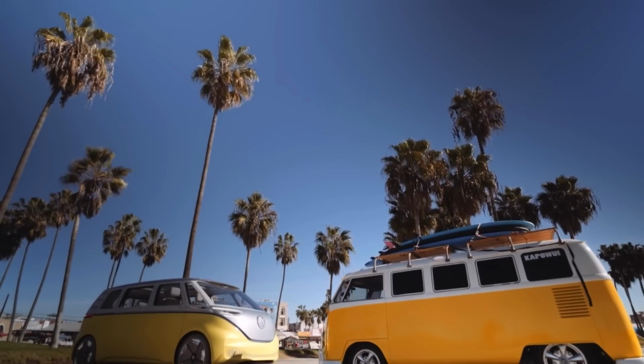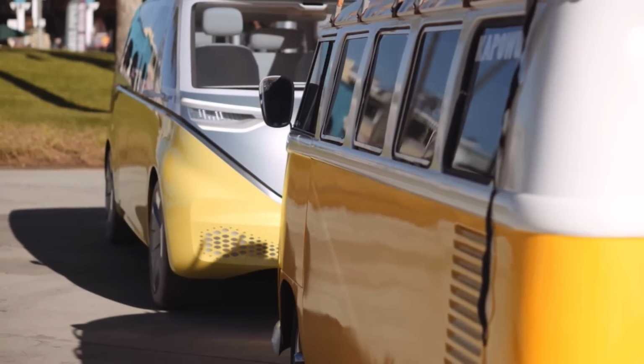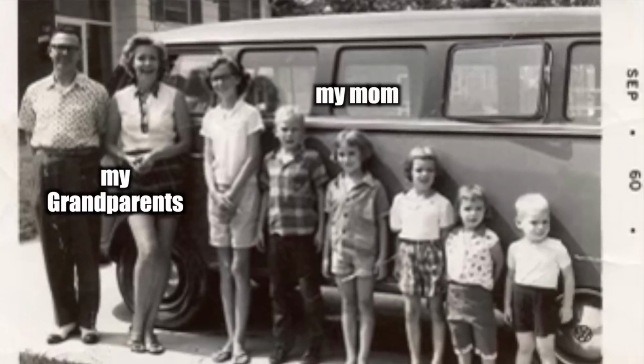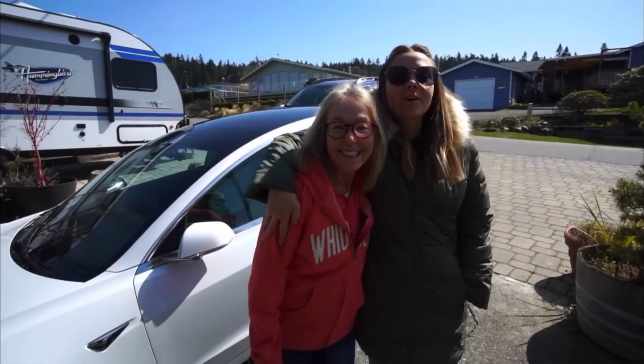The ID Buzz clearly plays homage to the original combi van, which over the years became the iconic design for families, large groups, and was popular with the counterculture of the 1960s and hippies. My family was also part of it too. Check out this picture of my grandparents with their kids from circa 1960s, with my mom right there in the middle. She owns a Model 3 now too, by the way.